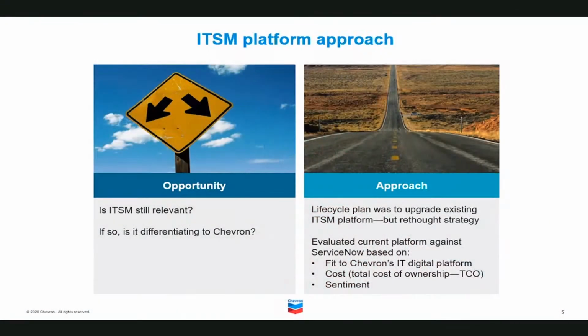We also didn't really have true API enablement to make this rich data about our assets, services, and the work done against them available to other sources. And so that drove our strategy of saying, yes, we do need to modernize our ITSM platform, but we need to rethink it. There were two other things that we evaluated, and we pretty much looked at ServiceNow and BMC at the time.